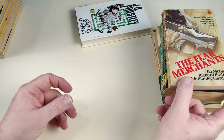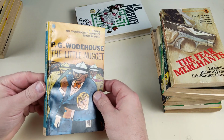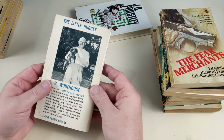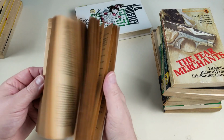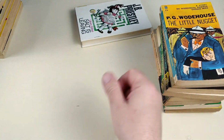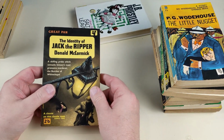Good stuff. New English Library, they're brilliant, aren't they? I do also collect P.G. Wodehouse, and this is one of the Four Square ones. These are pretty hard to come across. I actually got this from another book dealer, Morris at Zardoz Books. Got me that one. This is one of the ones I got from Andy at Cold Tonnage Books.